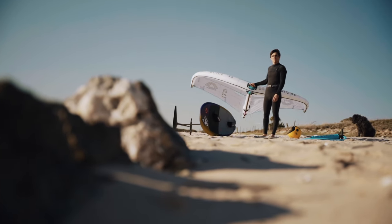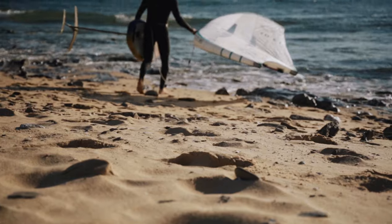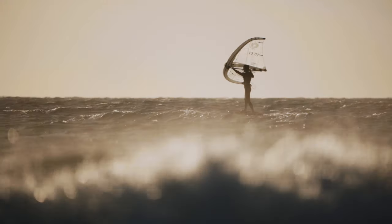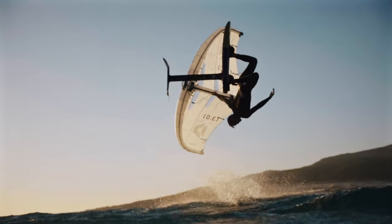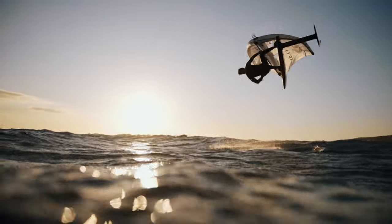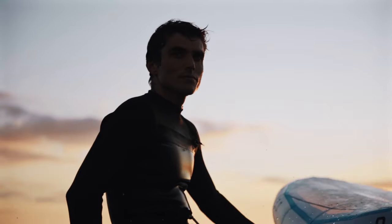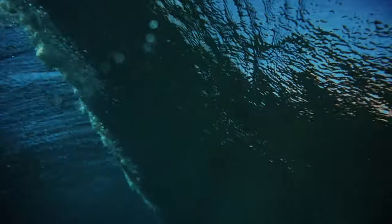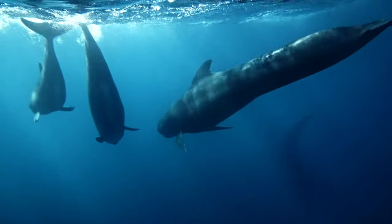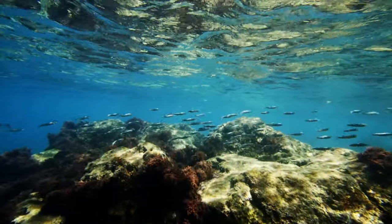As a professional water sports athlete, the thing you care about the most is performance, and especially when it comes to your gear. You want to rely on your gear to win comps, to get out of your comfort zone, and to push yourself to the limit when you're trying something new. But also as a water sports athlete, you get to be out in the ocean every day. You get to see nature thrive.